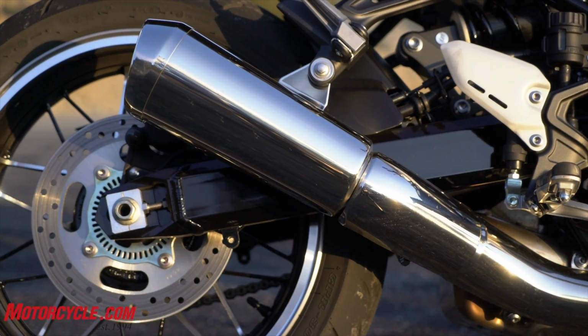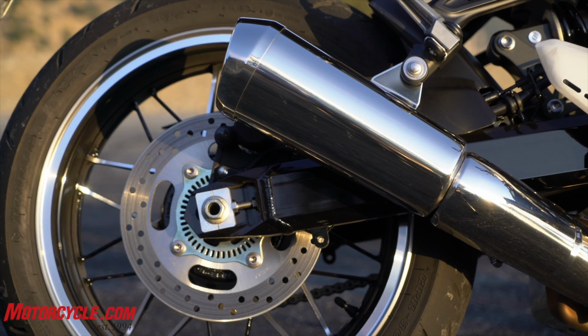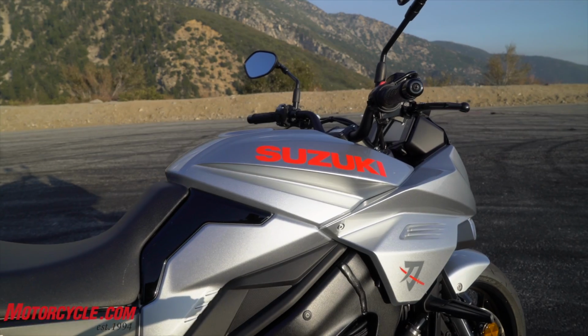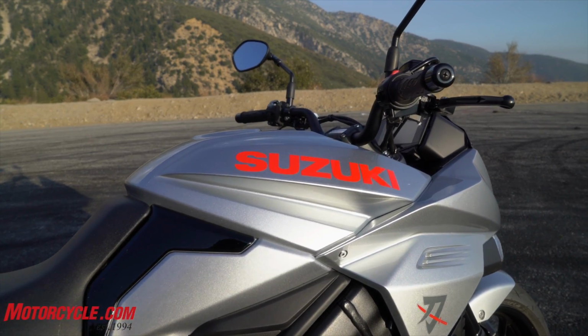Well, and I think too, going back to talking about taking these to Vegas, the Kawasaki still has a 4.5 gallon gas tank, whereas from the GSX-S, now with this new Katana, it's got a 3.2 gallon tank, so you've got even less range there.